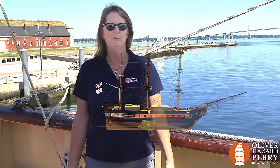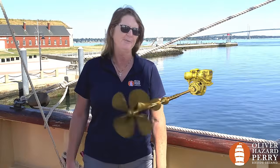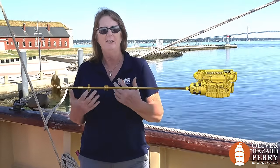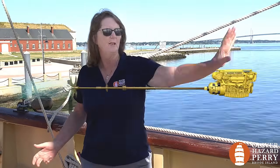We got a request on Ask Us Anything about how a propeller works and how it moves a ship this big around. Well, a propeller is a rotating hub with radiating blades. It's driven by our ship's engine. That rotating power is transmitted through a prop shaft to a propeller, turned into rotational energy, and a force from that rotational energy pushes the water and shoves our boat forward.